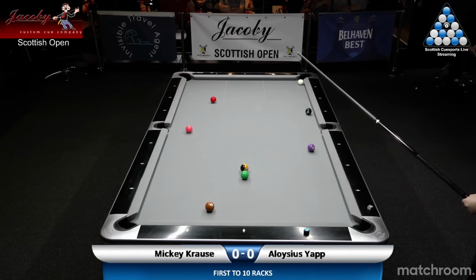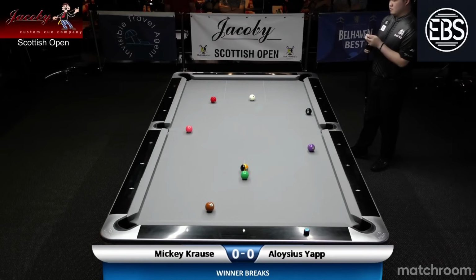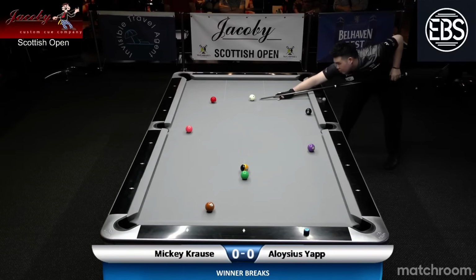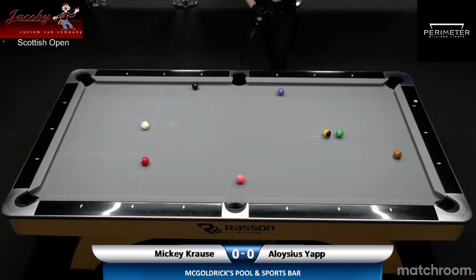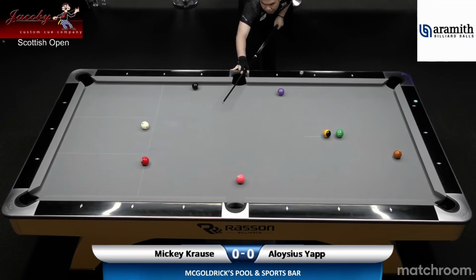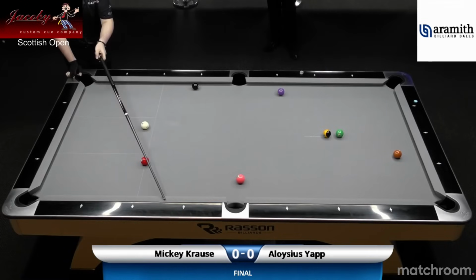Rail first, he's made it. And the outside spin is going to bring it round, but not quite as much as Yapp would have hoped. So Aloysius Yapp with a potential bank shot on here. The trouble is the cue ball is going to be coming away from the 4. So he's definitely going to attempt this bank.